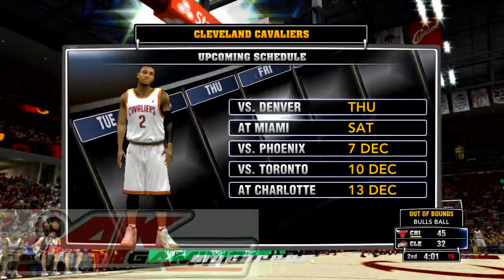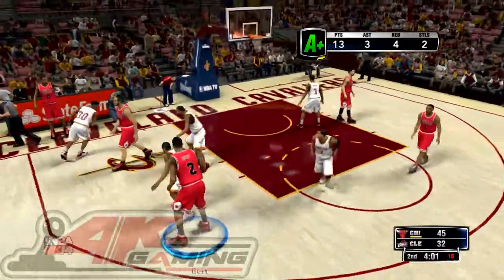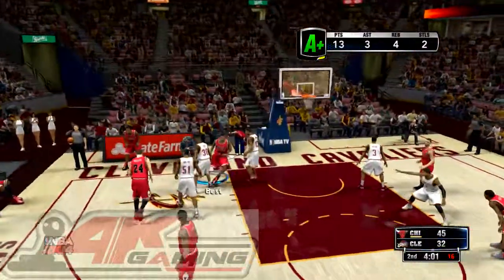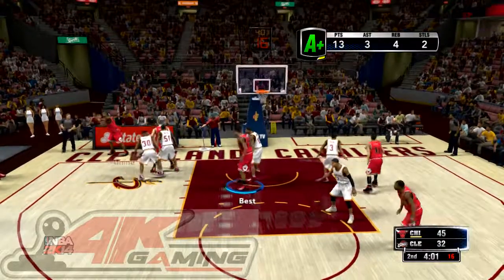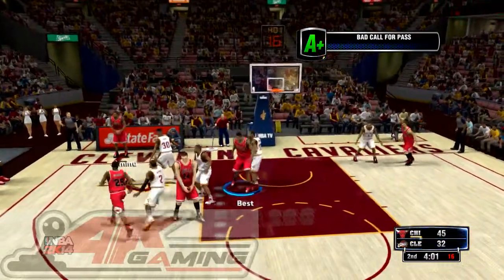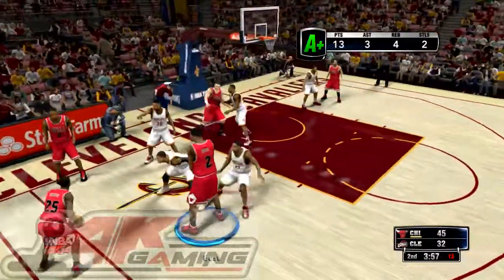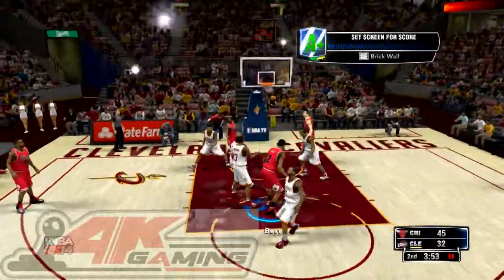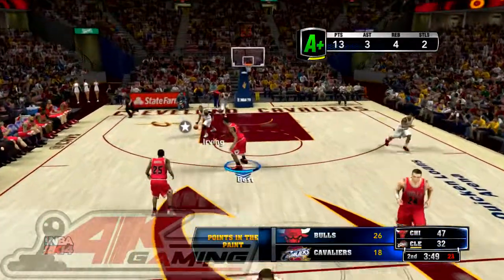Now look at the Cavaliers' upcoming schedule. They'll host the Denver Nuggets after this one. And that game is the second of two straight at home. I'll be looking forward to seeing how that Phoenix game turns out for sure. Chicago making a switch here. Teague left side. Teague gets a screen from Best. A nice shot by Teague. Teague's got his first points in this one.